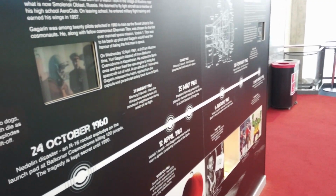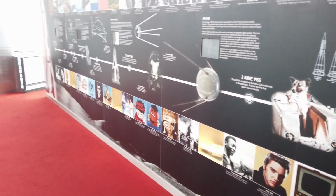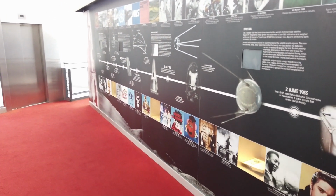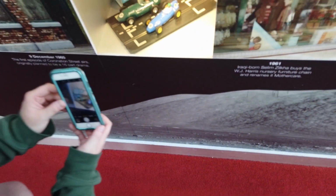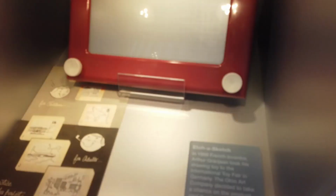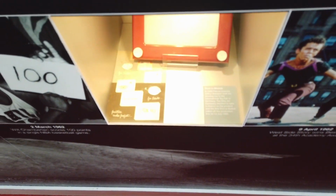So obviously if you want to come here, there are some great timelines with various things around the world. I've read a few, but obviously, come down here and check it out. Sky Electrics hit the shops in 1958. Nice little bit of history there. Etch-a-Sketch, 1959. French inventor Arthur Granjean took his drawing toy to the International Toy Fair in Germany. It went into production on the 12th of July 1960.